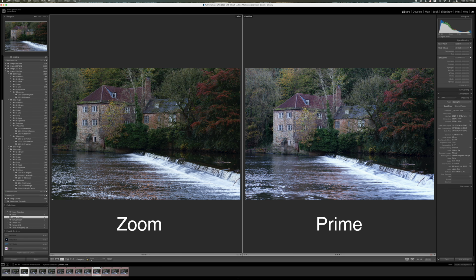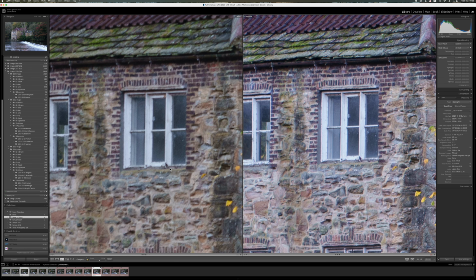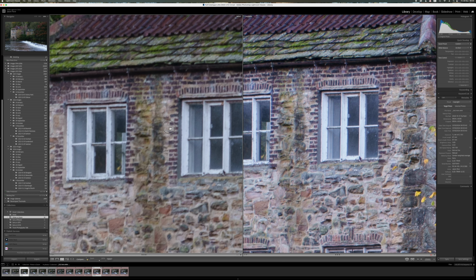So we've got on the left the 24-105 and on the right the 85. And again, let's just zoom in. This is at 200% this time straight away. And again, you can see there is quite a significant difference there. The detail is much, much sharper, particularly in the brickwork. And if you look at this area of rough brickwork here, you can see there is quite a significant difference.